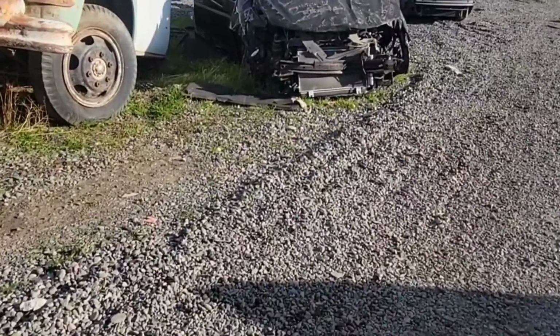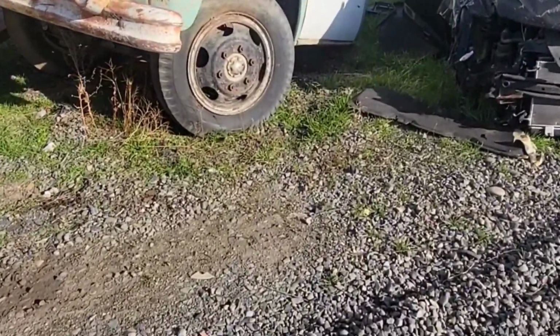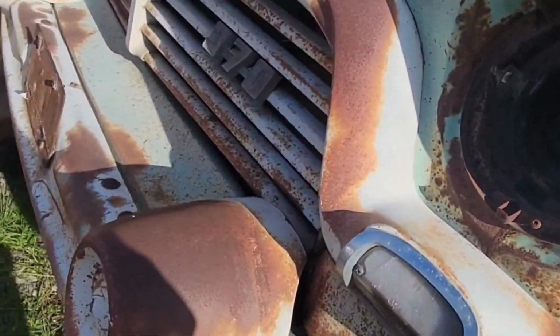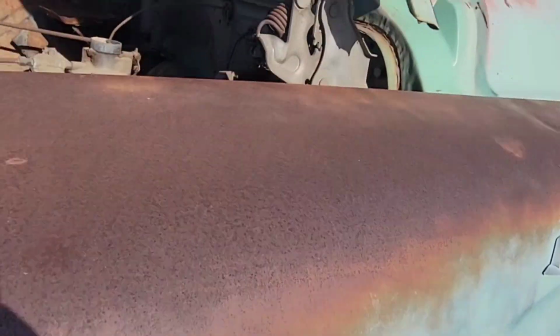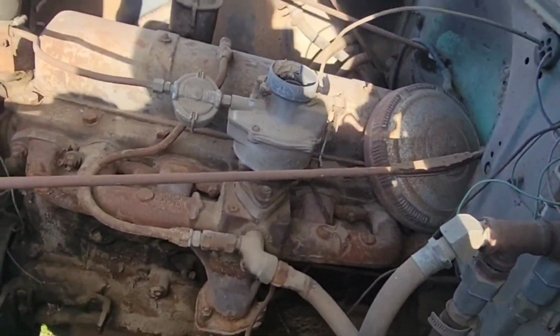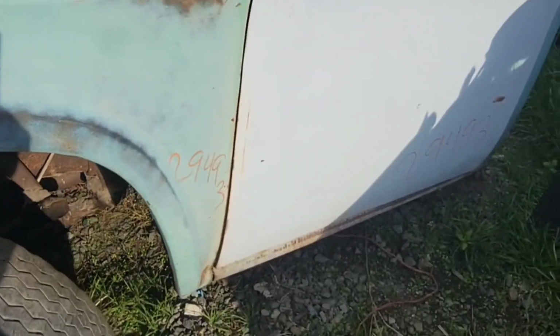I'm here at this junkyard that's near Wapato, Washington. It's a pretty interesting junkyard. What truck is this? I know it's a GMC 370. Should it start with the original motor? Yep, looks like it's a slant 6. Pretty interesting truck.